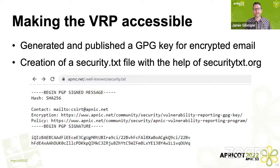Next, we generated and published the GPG key that I mentioned before. And as part of that, we also created a security.txt file. This was created with the website securitytxt.org. It is just plain text, so you can create it on your own, but securitytxt.org helps you make sure that the formatting is correct. And this is very similar to a robots.txt that has been around for many, many years, which directs web crawlers and search engines to know what parts of your website to crawl and which not to.